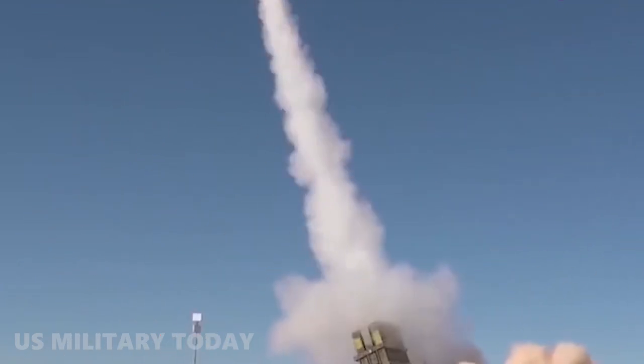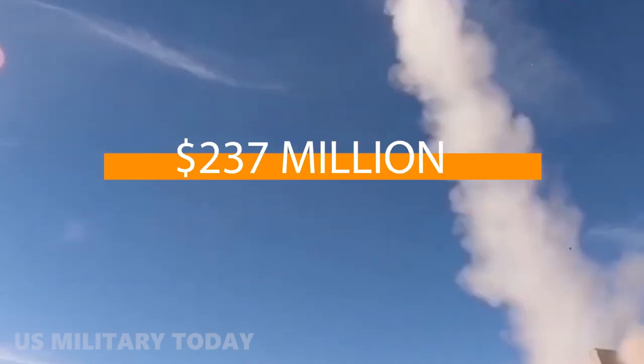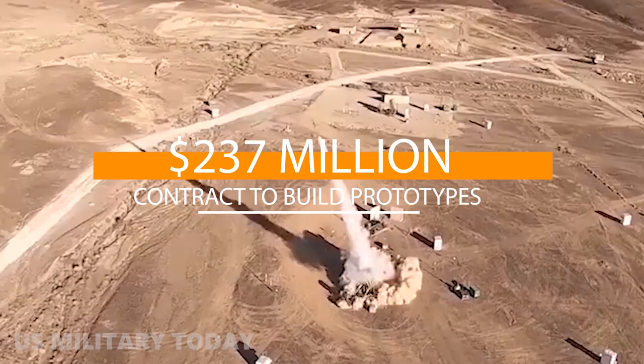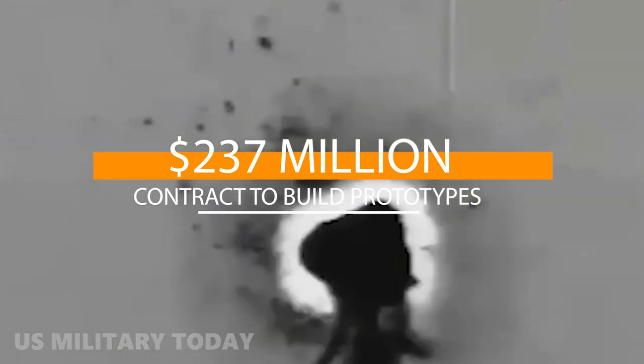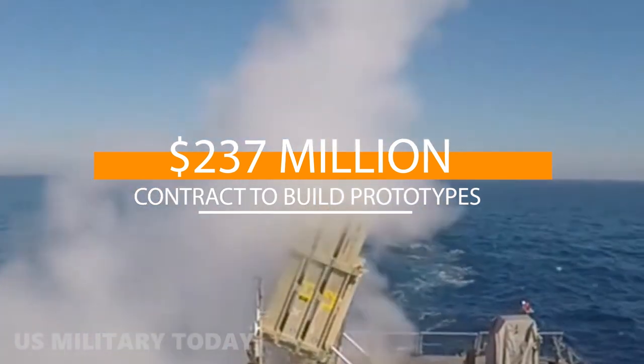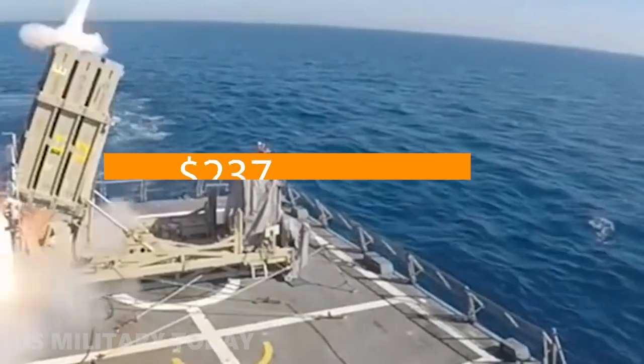On September 24, the Army announced it had awarded U.S. defense firm Dynetics a $237 million contract to build prototypes of its Enduring Shield short-range air defense system designed to protect U.S. bases from surface-skimming cruise missiles and larger drones.